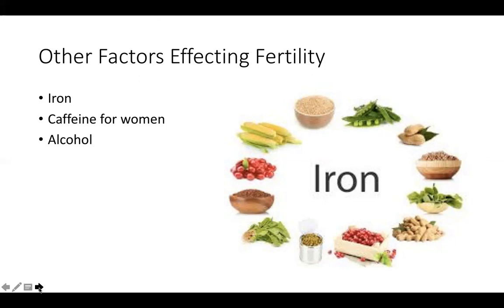Lead, I already talked about. It disrupts everything, but it can decrease sperm production, testosterone. The heavy metals could damage the eggs permanently, etc. And caffeine is a little controversial. Some studies have found that it will reduce your chances of getting pregnant, especially if you drink like 3 cups or 2 strong cups a day. And other studies have shown no effect. From an anecdotal evidence perspective, I have heard of many women who have given up caffeine after trying to get pregnant for a long time. And then when they gave up caffeine, they actually got pregnant. So it may have some effect on fertility.